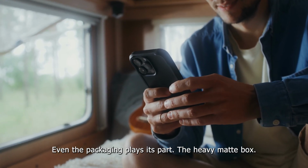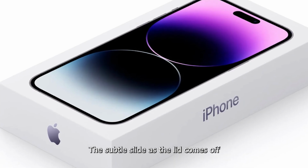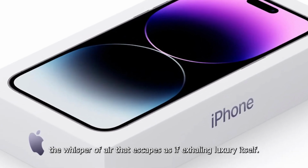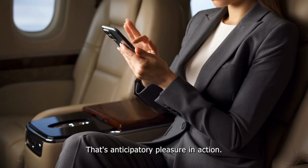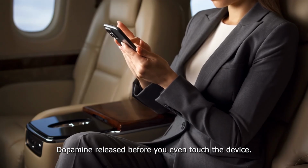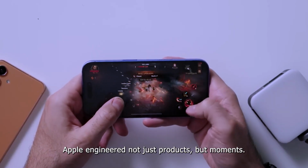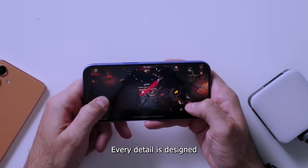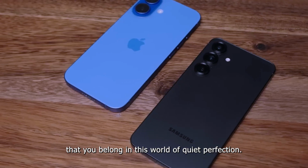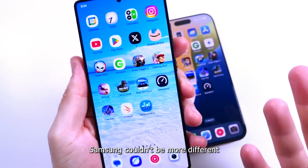Even the packaging plays its part. The heavy matte box, the subtle slide as the lid comes off, the whisper of air that escapes as if exhaling luxury itself. That's anticipatory pleasure in action, dopamine released before you even touch the device. Apple engineered not just products but moments. Every detail is designed to make you feel calm, powerful, and certain that you belong in this world of quiet perfection.